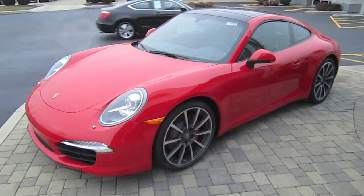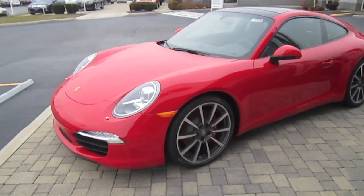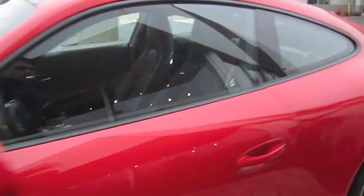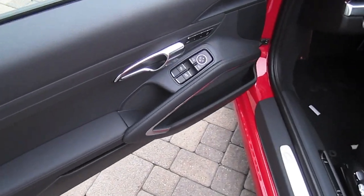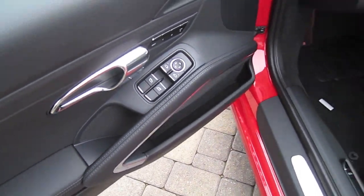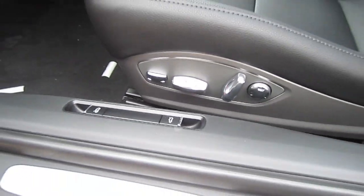Hello my friends, and this time we'll take a closer, detailed look at this 2013 Porsche 911 Carrera S. It features frameless power windows, power locks and power mirrors with 3-person memory settings. It is a premium package with 14-way seat adjustment.